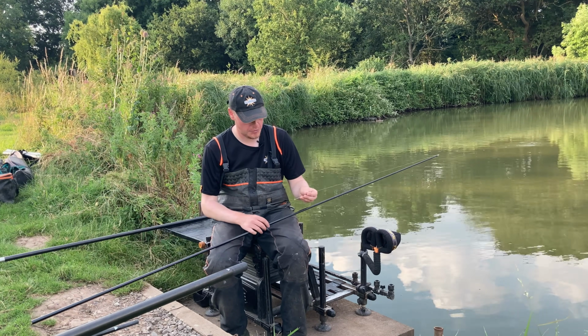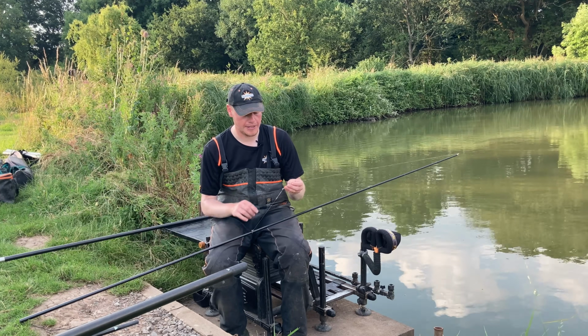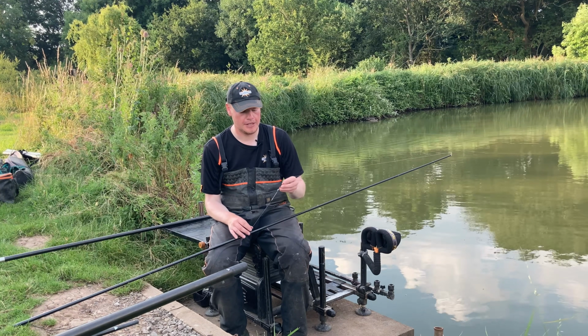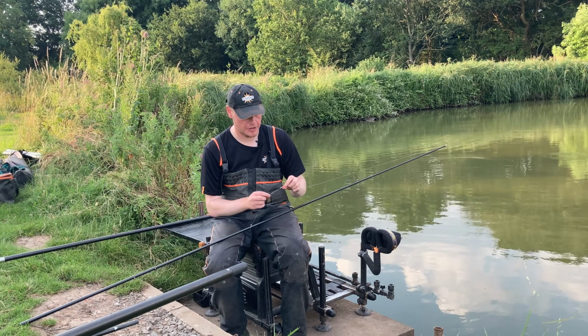Now I've set my actual mugging rig at 1 foot deep. Now this seems a really good sort of depth to start at. You can go shallow and you can go deeper, so it's all about on the day, but on the day I didn't need to change it from 1 foot deep, so that's what I started on.